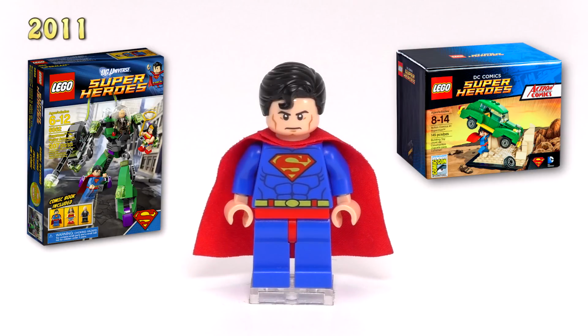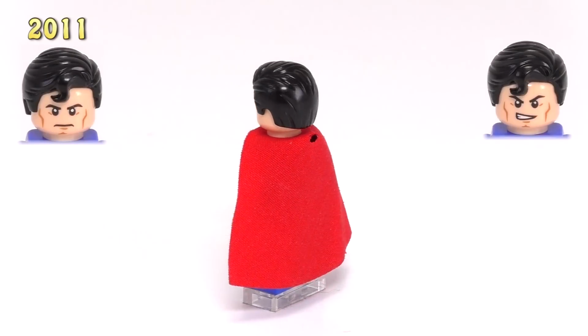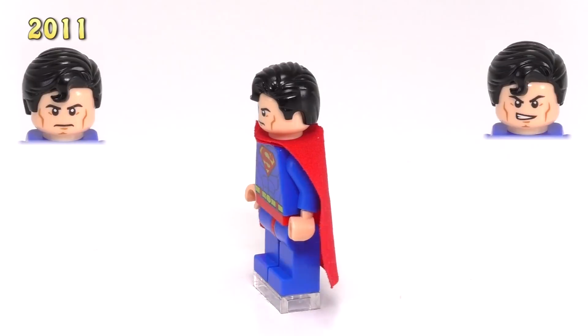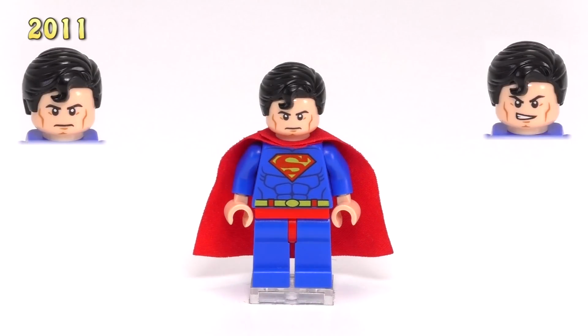Superman also has his hairpiece that shows that curl in the front, and he comes with two expressions. One is a pretty stern looking face with some distinct cheekbones, and the other one has kind of a cocky smirk. Neither of these faces actually look that friendly, but regardless, it is a very good first minifig.